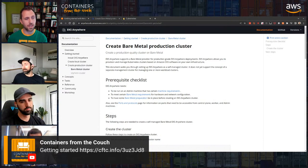You also can still run EKS Anywhere on vSphere if you have a vSphere environment, and you can run it on a local Docker provider on your laptop. So if you want an EKS Anywhere cluster to test with, to see how it works, to go through the actual flow of creating a cluster, there's also a Docker provider as well to run locally. And there's the docs.